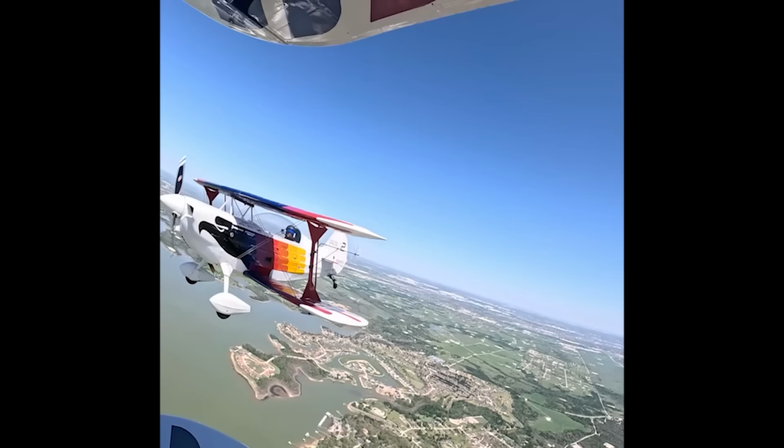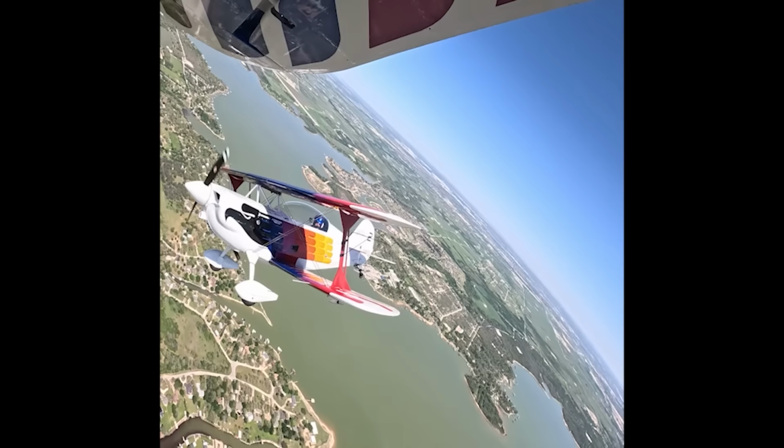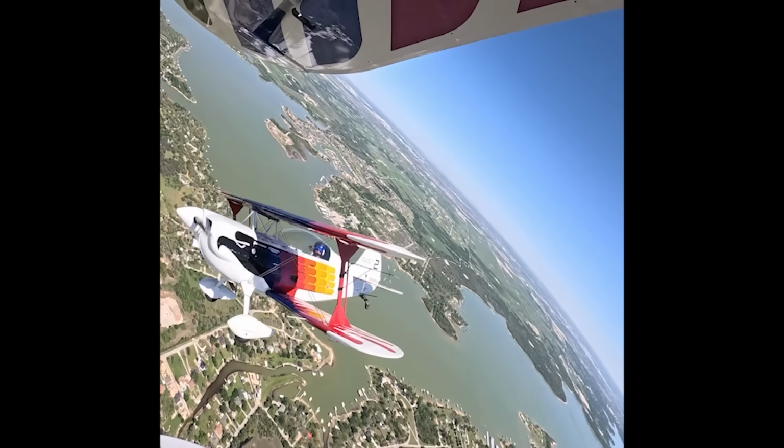Alright, we're going to do a right turn, ready? Yeah, sure. It's crazy seeing it up close. You can really see all the movements. Oh, yeah.